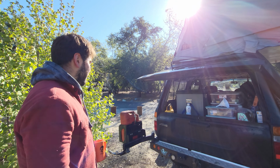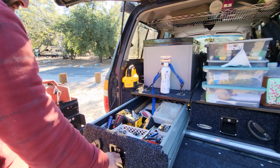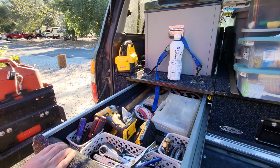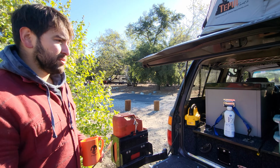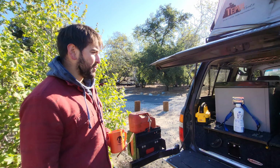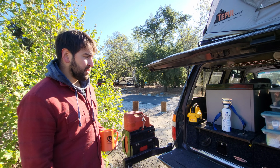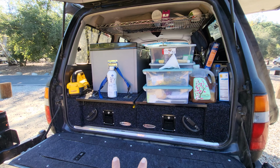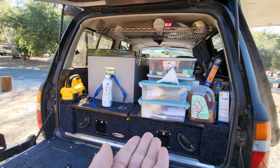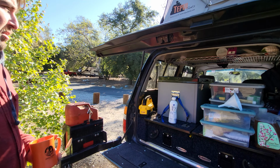Got the power converter, and all the tools down here. Nice little drawers, little sliders. I try to keep things organized, because this is also the support vehicle for my Miata. I keep basically everything I really need in here. These two drawers pop open, and then the top ones come out too? Or just the one? The top one is a slider on the fridge.